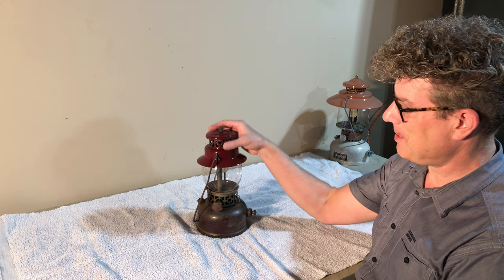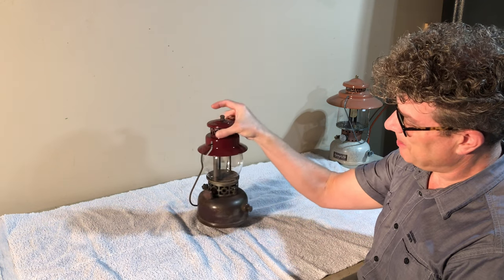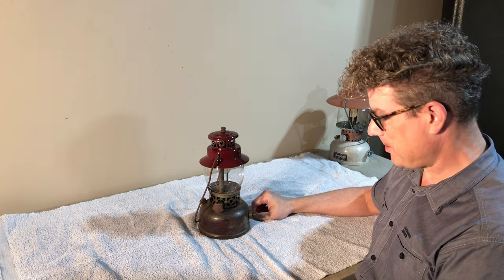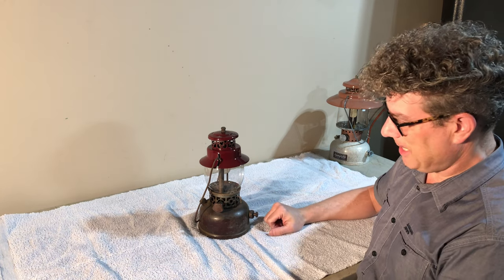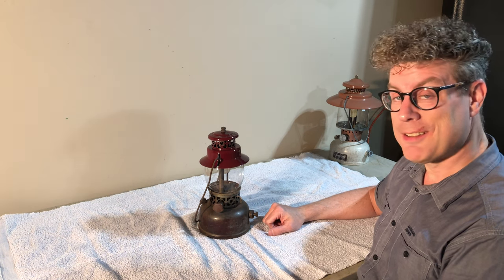This is a SunFlame model 3016, made by American Gas Machines, probably in the 1940s. Getting information on these is not the easiest thing. It doesn't help that American Gas Machines didn't date their products.